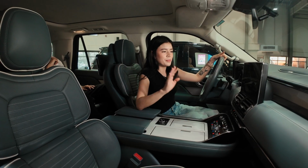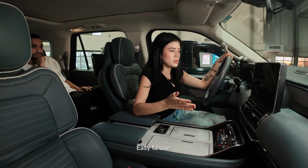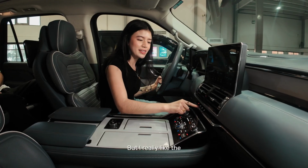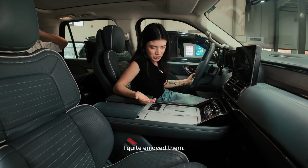I like the curvy one, but this is clean. They keep it simple. I like it, easy to use. He was talking about the gear, blah, blah, blah. But I really like the design here, the detail. I mean, the buttons, I quite have enjoyed them.